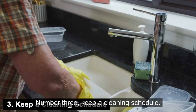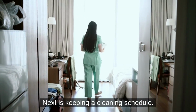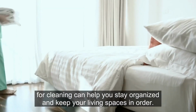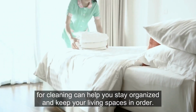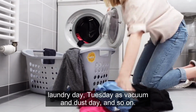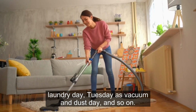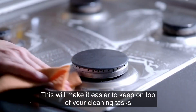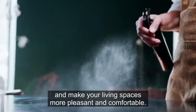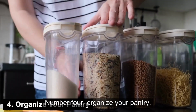Number 3. Keep a cleaning schedule. Setting aside specific times of the week for cleaning can help you stay organized and keep your living spaces in order. For example, you could designate Monday as laundry day, Tuesday as vacuum and dust day, and so on. This will make it easier to keep on top of your cleaning tasks and make your living spaces more pleasant and comfortable.